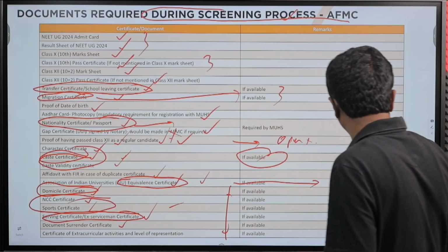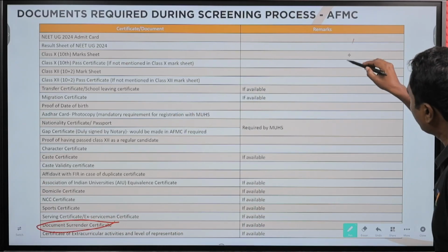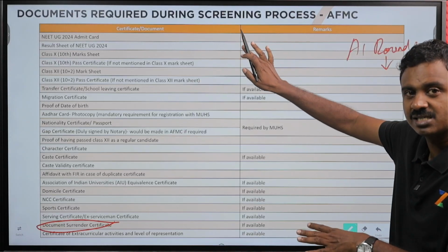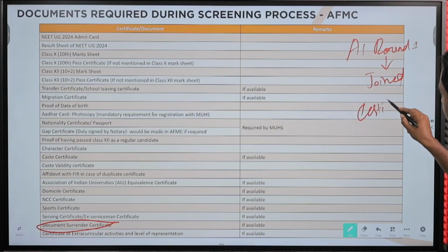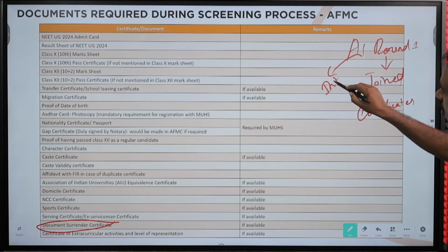Document surrender certificate. What is a document surrender certificate? There are a lot of queries on this. What will happen is All India round 1 will be over by the time AFMC screening process starts. All India round 1 will be over. You have already joined, let us say. You will have provided all your certificates where? At the AA round 1 institute. They will have all your originals.